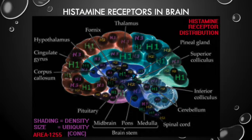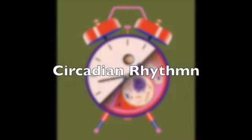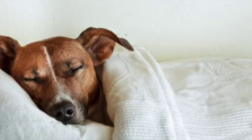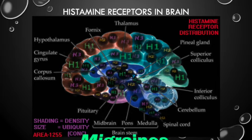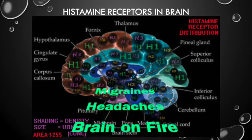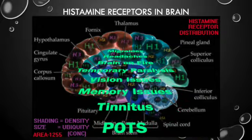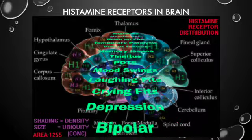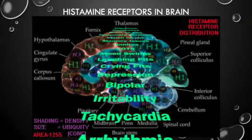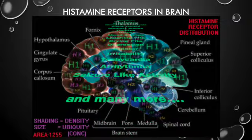Triggering these histamine receptors can trigger a cascading effect of symptoms like vertigo, insomnia, anxiety, circadian rhythm issues, and your circadian rhythm dictates your sleep schedule, as well as your methylation cycles, migraines, headaches, feelings of your brain or parts of your brain on fire, temporary paralysis, vision issues, memory issues, ringing in the ears, POTS, laughing fits, crying fits, depression, bipolar symptoms, irritability, and can even cause some types of tachycardia or arrhythmia.